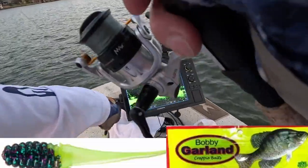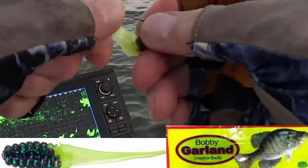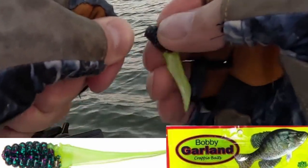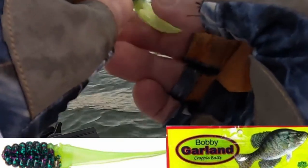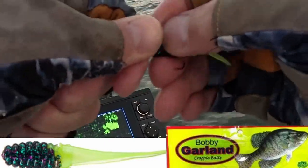Today, most of the fish I caught were on a 16th ounce unpainted lead head jig without the keeper, using the Bobby Garland Slab Slayer Speartail Grub in the Junebug pattern. It's basically purple with a chartreuse tail.